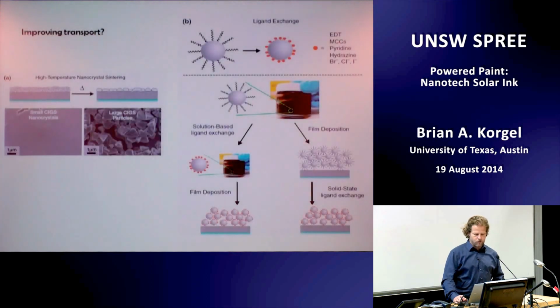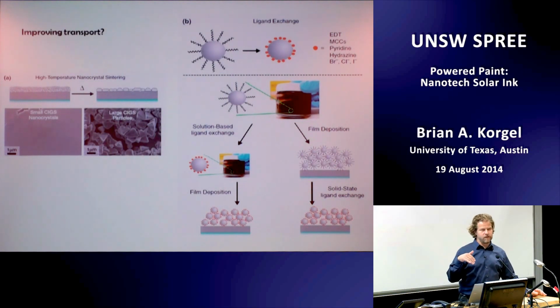Okay, so can you use shorter ligands? One approach that people have used is selenization. So I'll show a bit of data from our group. We can get to about 8% PCE if we selenize and sinter our CIGS films. Hugh Hillhouse's group and Rakesh Agrawal have gotten above 12%, and I think they've even gotten to 14%. I know at least one company is up to 14%.